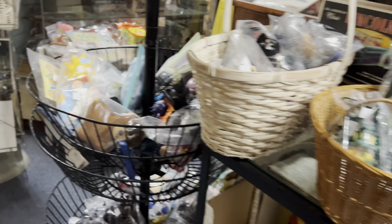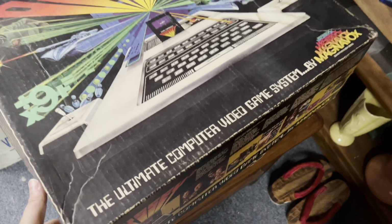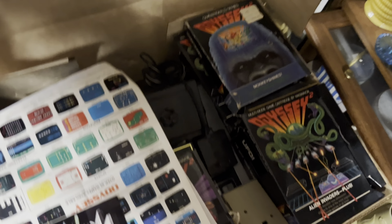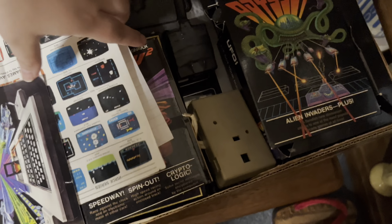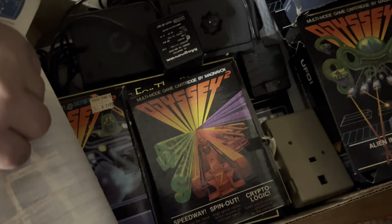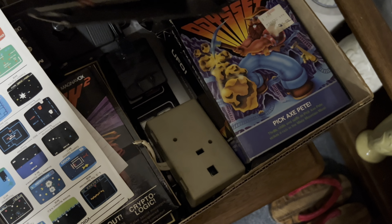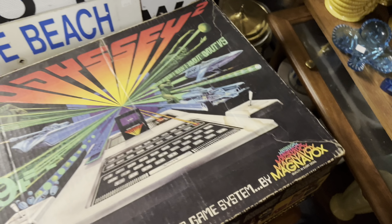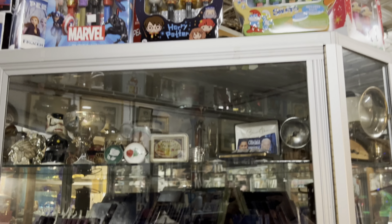They had tons of carded figures. They had tons of Star Wars stuff. They just had so much cool stuff as I was walking around. It's really neat to see all of the different items that they have, whether it be sports memorabilia, sports figures, collectible figures, Star Wars stuff, a whole section of board games, just so much stuff in and out there. And then even an entire Pez collection. I thought that that was really cool.